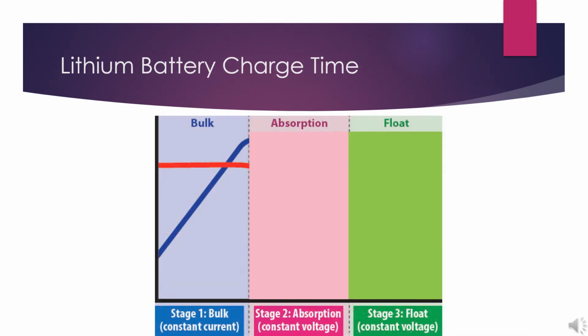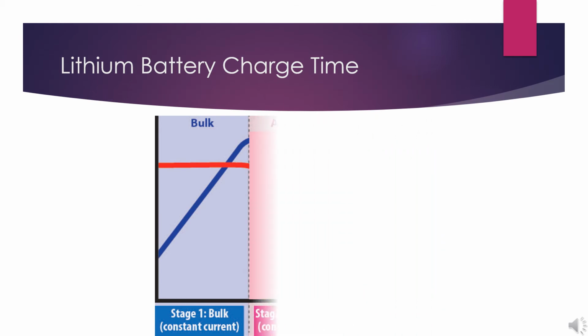On the other hand, lithium only has a bulk stage. If you have a purpose-built charger for lithium, then it's going to go through the bulk. The voltage will come up to a point, and as soon as it gets there, it says, okay, I'm done, and it will go ahead and shut off the charge cycle.